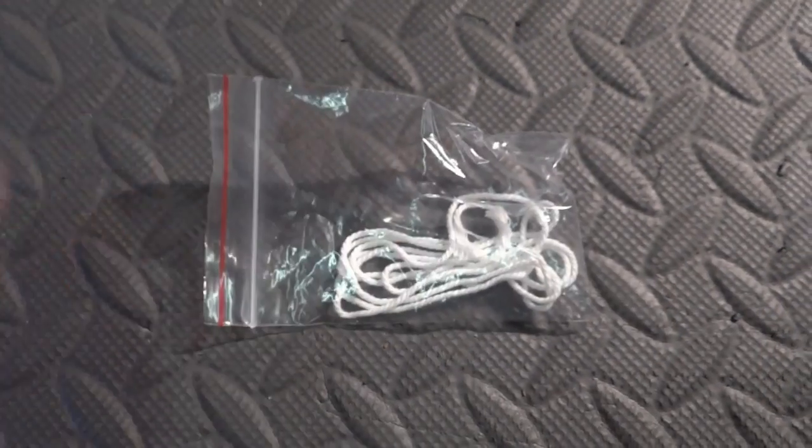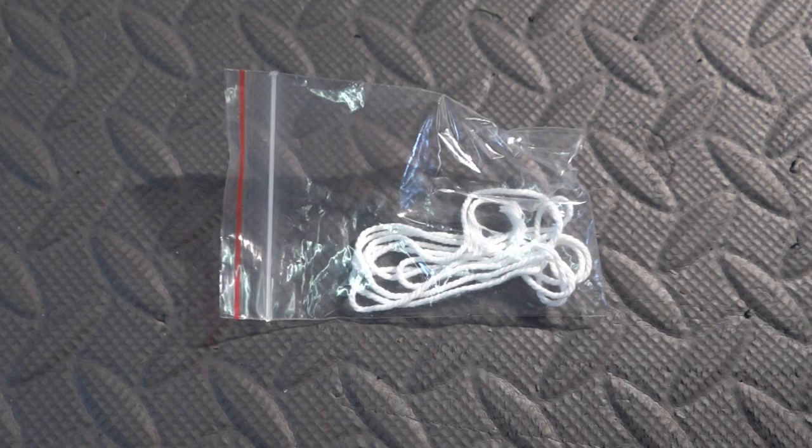And I never did find out what that 80cm piece of string was for. Perhaps it had fallen into the wrong box.